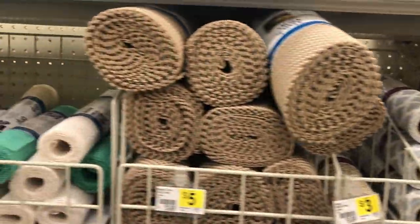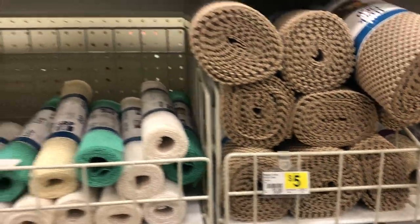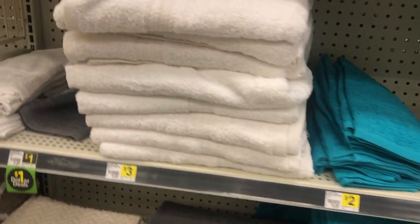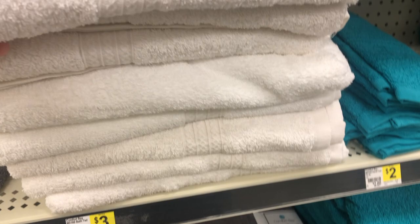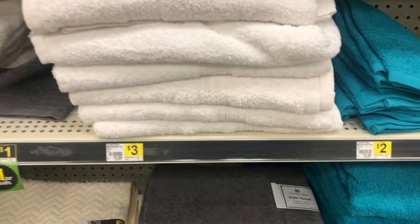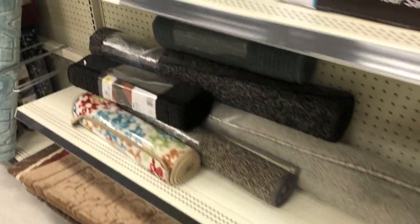organization items. Here we have some of that grippy shelf liner stuff. I really need to get some of that for a project I want to do in my kitchen. And of course, we always have loads of really good towels. I've purchased these before. You know what? I'm going to grab a couple of these white ones just to have some fresh white towels for my bathroom. I really love the teal color as well, and they did have some gray. It looks like they're a little low in stock in my store.